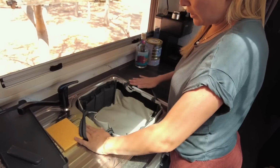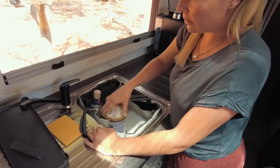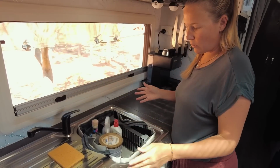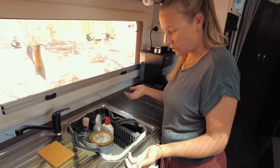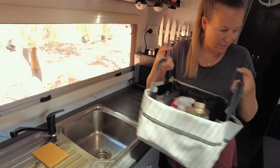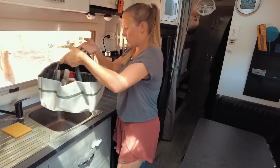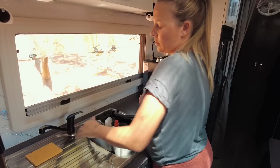So then as well, I'll put everything in here. We've got like everything and anything really. Basically anything that lives on the bench. So I usually just end up packing everything into here. It's all away. Let's say we stop somewhere halfway and go, oh, let's have some lunch, and I need to use the sink. I can just take it all out, put it somewhere else out of the way, use your space as you need to, and then you can put it back on and get back on the road.